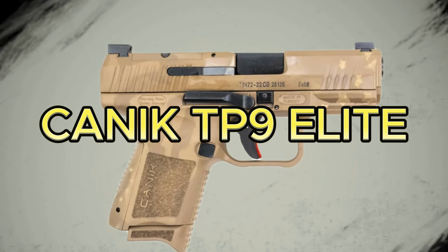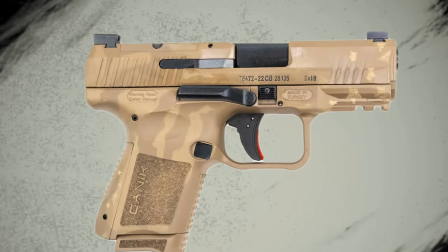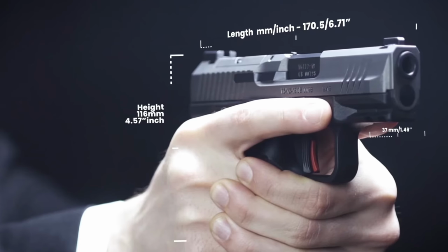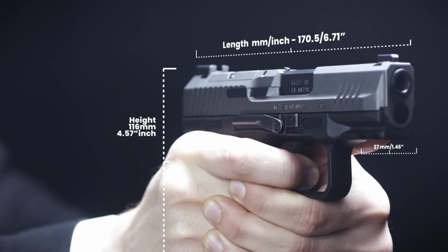You ever shoot a gun that makes you rethink its price tag, like, is this for real? That's the Canik TP9 Elite. It's the pistol version of finding a fantastic taco stand that rivals a fancy restaurant. This gun was made to exceed its price level.